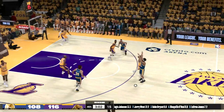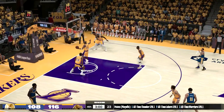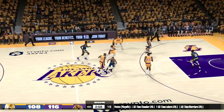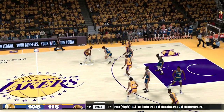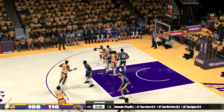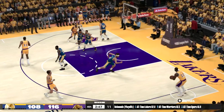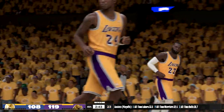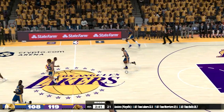Pass to Thompson. Off target from outside. Impressive closeout on a skilled shooter. That is how you defend shots from downtown. Curry against Bryant. James, right side. That one's good. And the assist to Bryant. Bryant's got 6 assists here tonight.